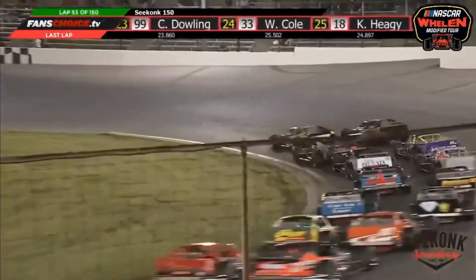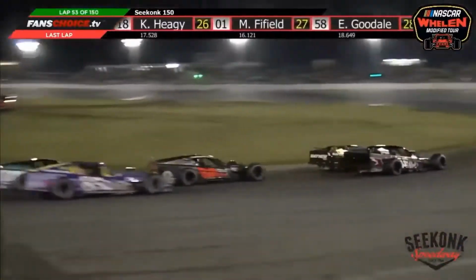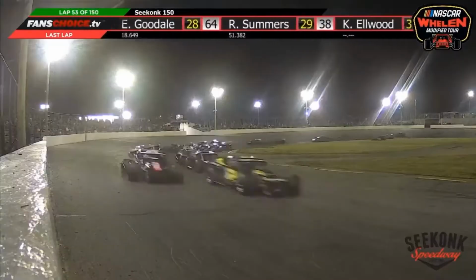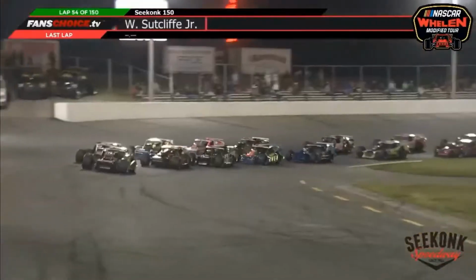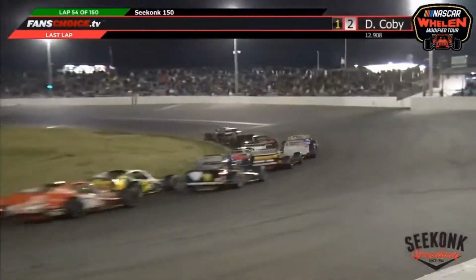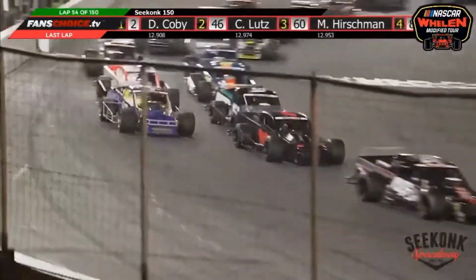Lutz tries to hang on the outside as Doug Colby leads the charge down into turn number 3. Lutz runs high, wide, and handsome off the outside lane. Meanwhile, we've got a car down low. One of the Catalano cars is involved in the mix-up. Back up front, here is the challenge, and the outside lane is looking racy as they make their presence known.